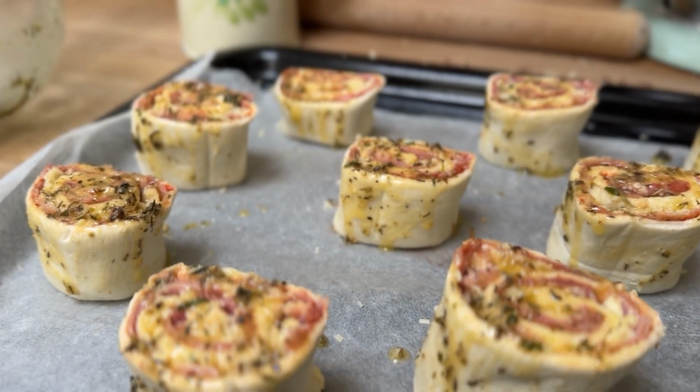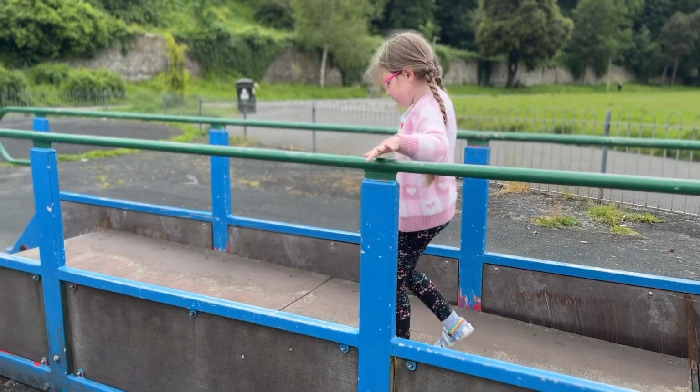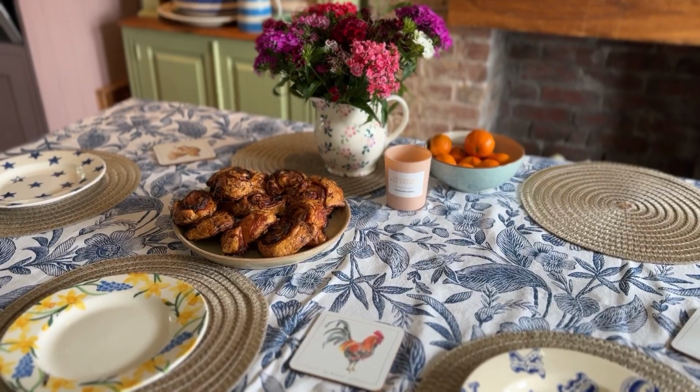Brush them with more butter, and then we headed to the park, which is always so lovely, but it was absolutely freezing cold. Raf's having a bit of salad for his lunch. Lunch is ready!